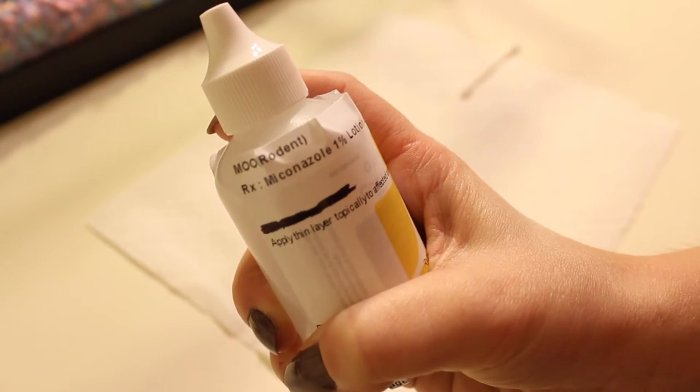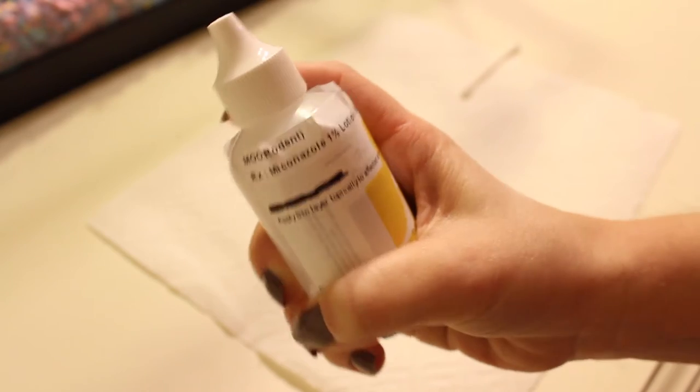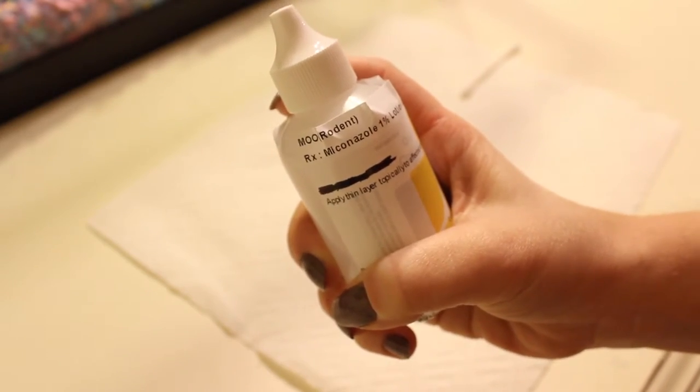So this is the medicine that I am giving her, and I just put it on a Q-tip and then I apply it to her infected area. Here's my baby.